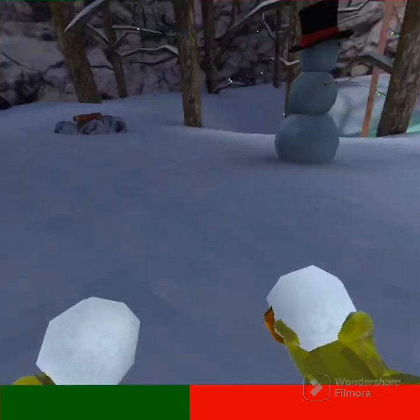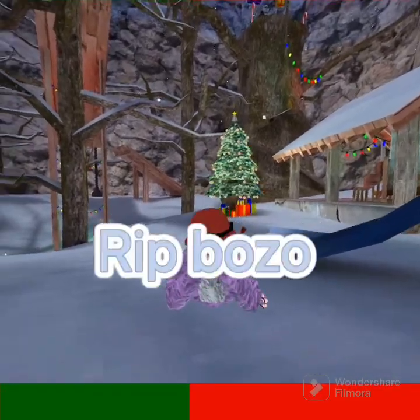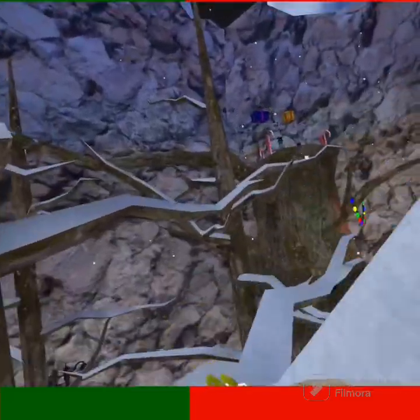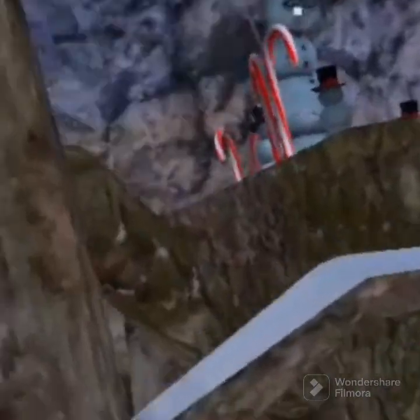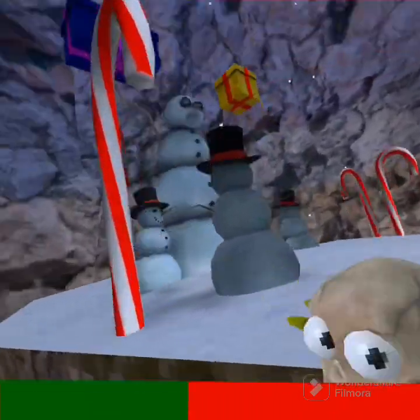So basically, they added back the snow as well, and new things like snowballs, for a demonstration. Hey, Aqua's, guess what? Face fire. So if you come up over here, up to Stump, you see something else is new as well. They added some snowmen, some candy canes, and some presents as well.